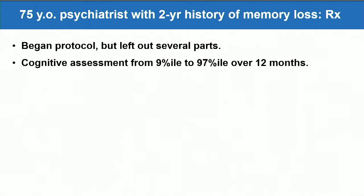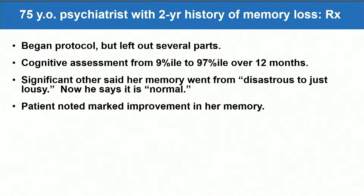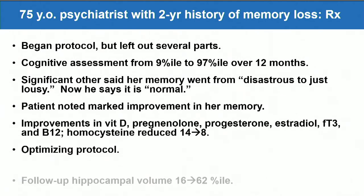Her cognitive assessment over time went from 9th percentile to 97th percentile. Her significant other said it went from disastrous to just plain lousy. And then later he said, now it's normal. He said, I liked you better before because now you're a little too sharp. And she just noticed a marked improvement in her memory, and she improved all of her metabolic parameters. She's continuing to optimize this.